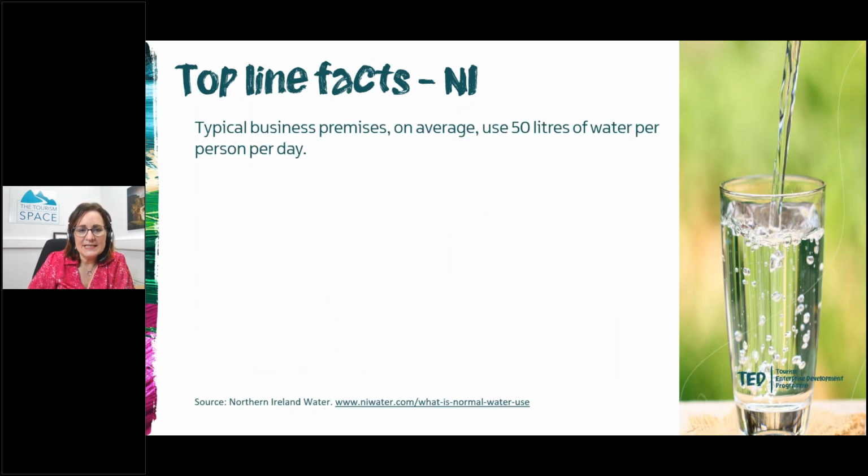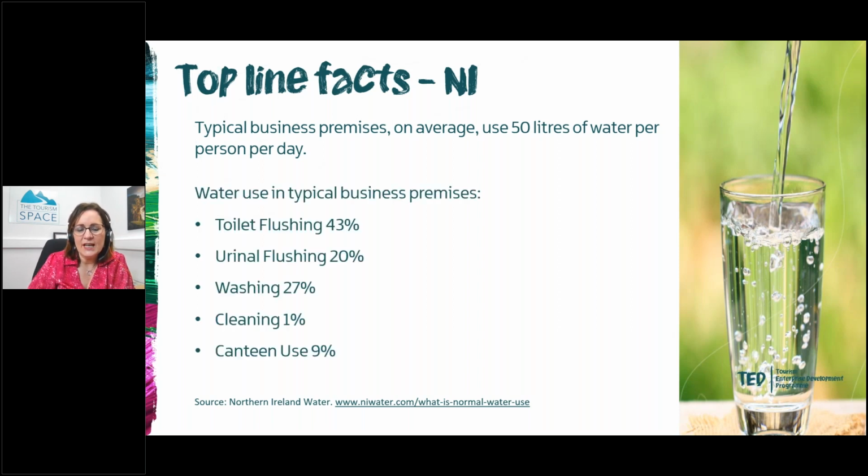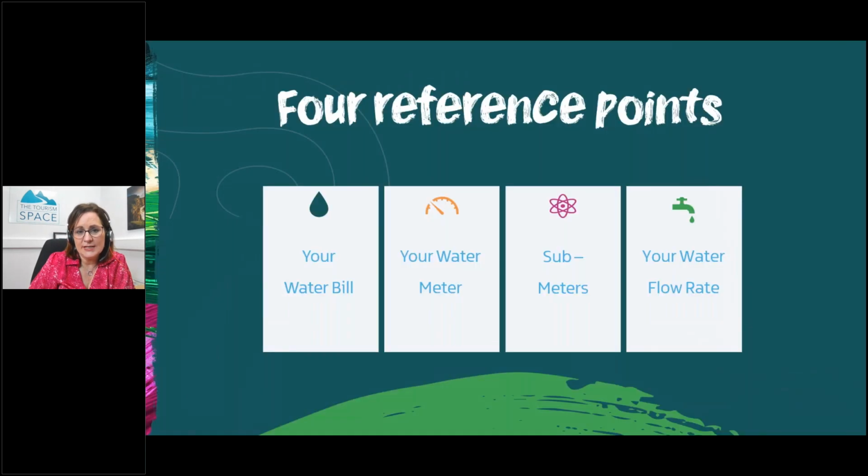A typical business premises on average uses 50 litres of water per person per day, used in this kind of breakdown, toilet flushing and urinal flushing being the biggest users, washing, cleaning and canteen use coming after that. So 50 litres of water per person per day in an average business. So we need to get behind your particular business water use and understand that.